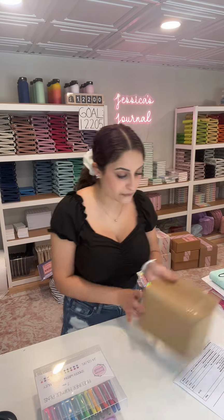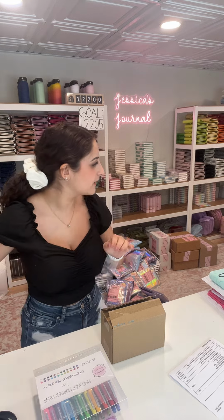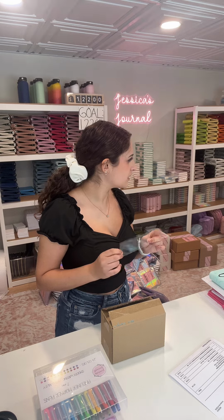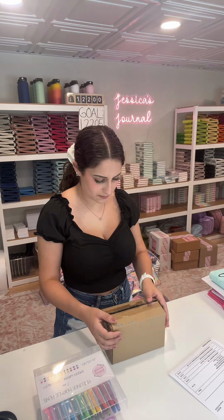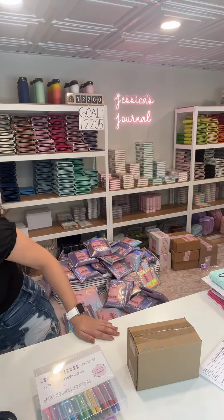So this is order 12,016 for Claire V. Claire placed an order for a 3-compartment pen holder. Thank you so much for the order. Do you remember this person? Yeah. No. I'll tell you later. I need to know. Type it out. This says Mrs. Varga on it in teal. We have a set of 2 of our black fine liner marker pens.